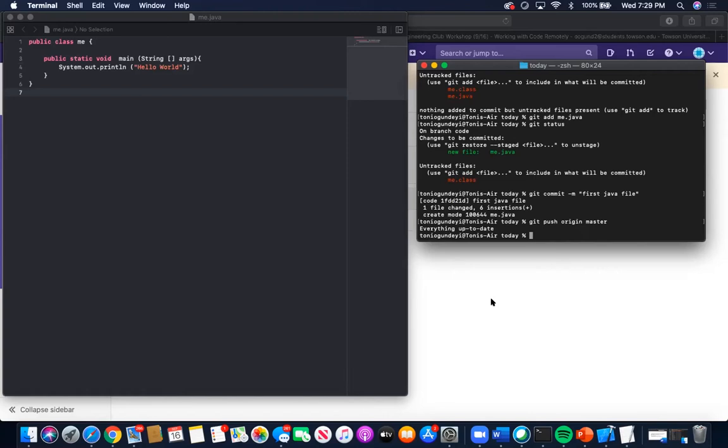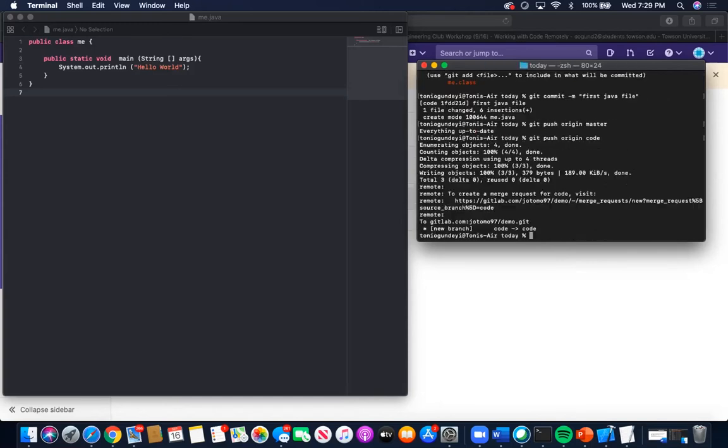The command would be the same, except I should have done git push origin code. You want to say what branch you're pushing to. Out of habit, I'm just so used to pushing everything to master. That would have pushed it to my new branch, which is code, and that's what we were trying to do.